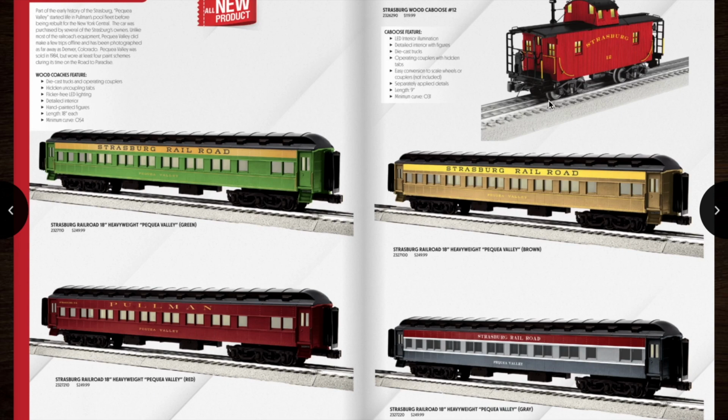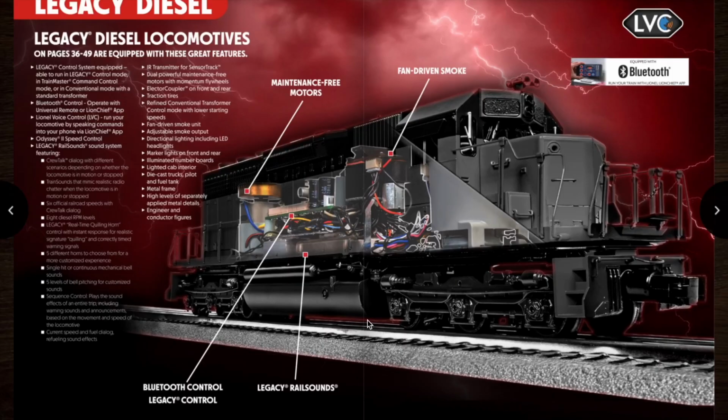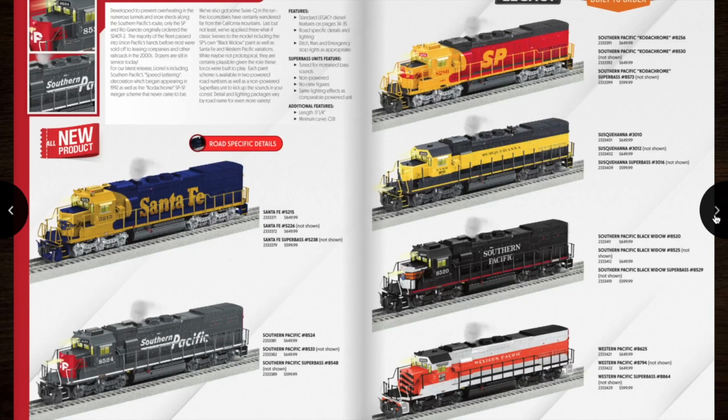Next, we're getting into Legacy diesels. They're not made of brass. They're all plastic. I'm just messing with you guys. These are cool. So let's see what we get. SD40-2. So these are really pretty. I unfortunately do not collect any of these road names. Oh wait, we have a Susquehanna. I got a Susquehanna boxcar. Sweet.